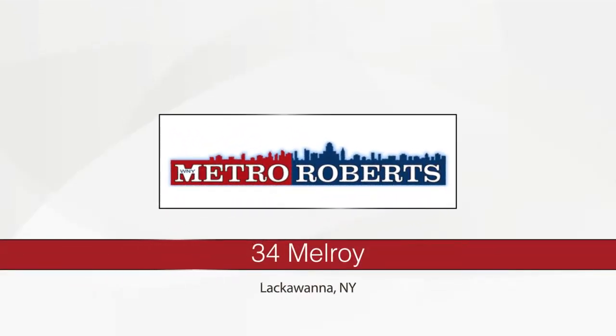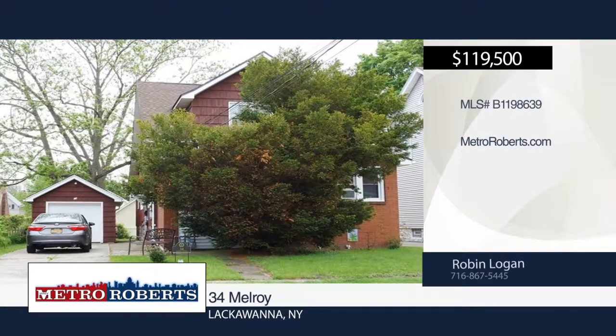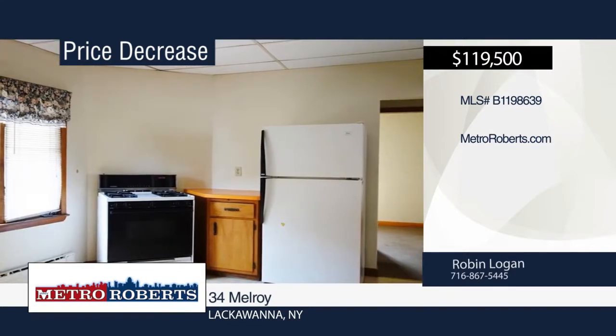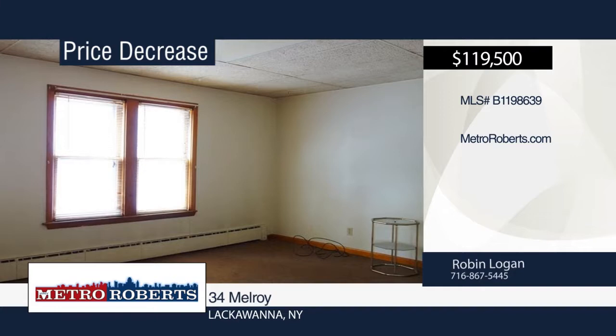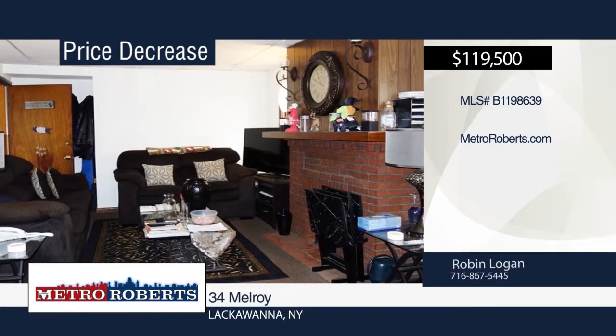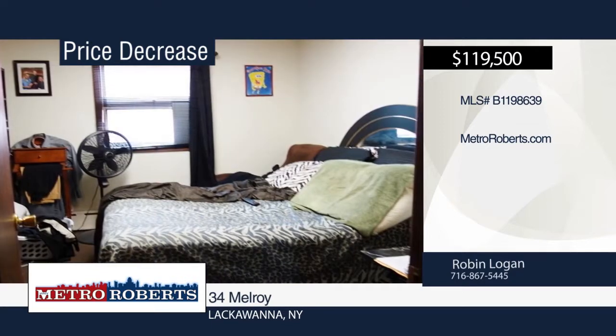This is a fantastic investment property. It features 3 units with 1 bedroom in each. The lower unit is vacant and does need some TLC and has an additional room that could be used for an office area. The 2 other units are occupied with long-term tenants that both desire to stay with the sale of the property. The roof was complete tear-off in 2014.